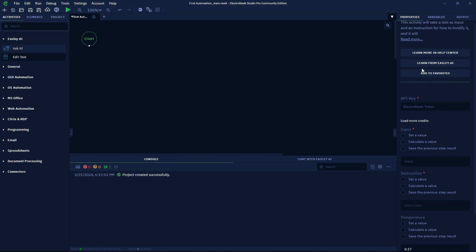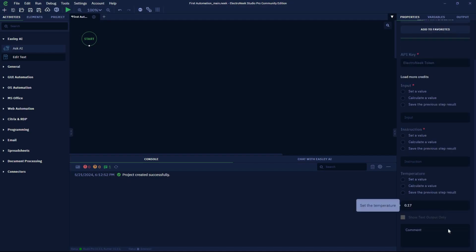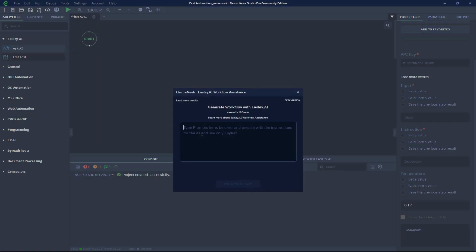Then we can also edit text. So on the right side, once again, you have all the customization options. But how the AI actually works, let me show you that first. So in order to open the AI, in order to describe what kind of automation we want, I have to click on this AI on top and then we have to provide the description on here.